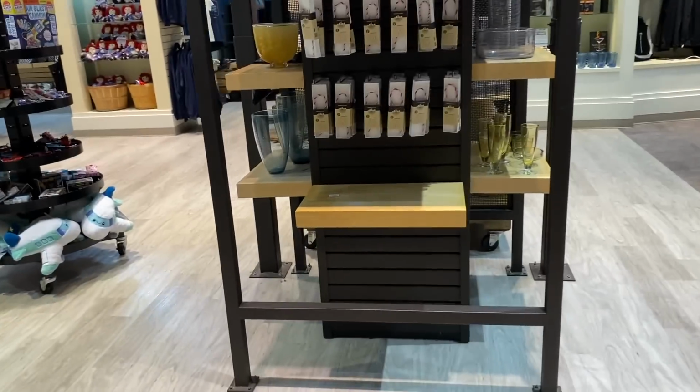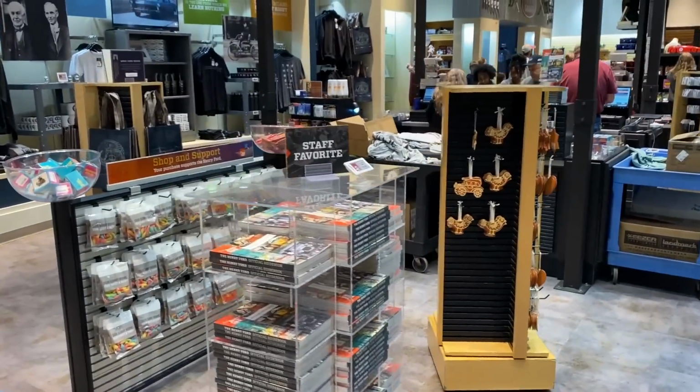And no trip to the museum would be complete without stopping at the gift shop.